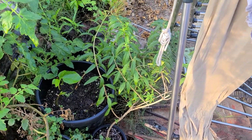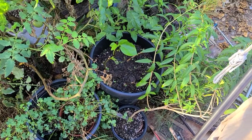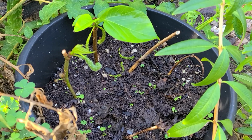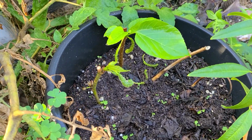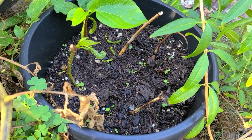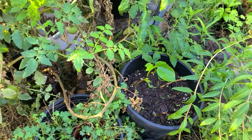Lemon verbena doing really well. Up to repotted. And these are Pakistani mulberry cuttings somebody gave us. So we have 5, 2 made it. Hopefully, we'll see.